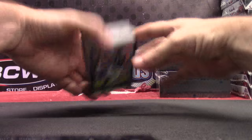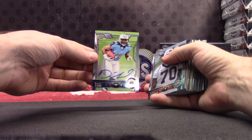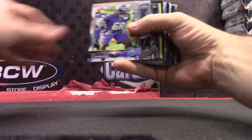Autograph must be in here. Clay Matthews. Stefon Diggs. There it is. David Cobb. Caught that one. Montgomery. TJ Clemens. Matt Ryan Blue.